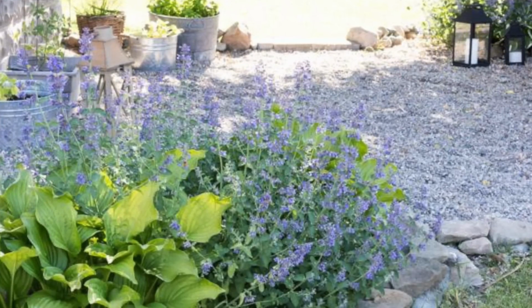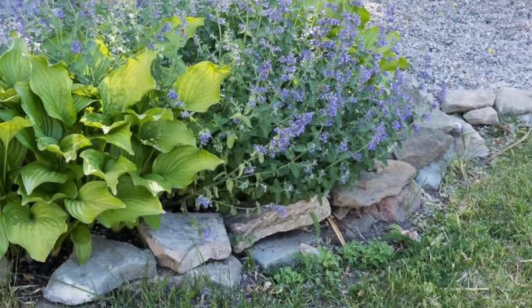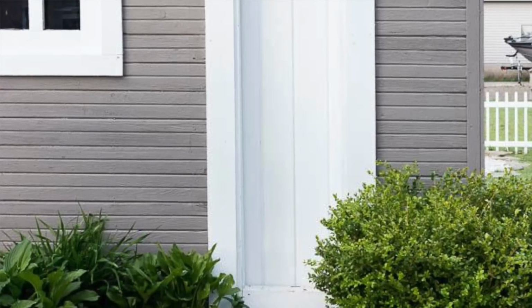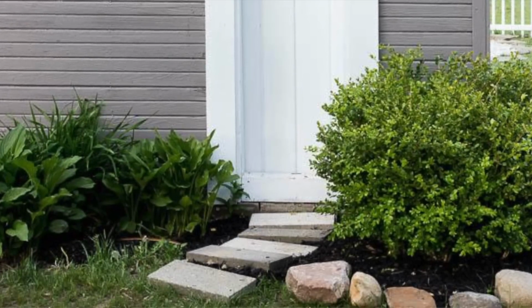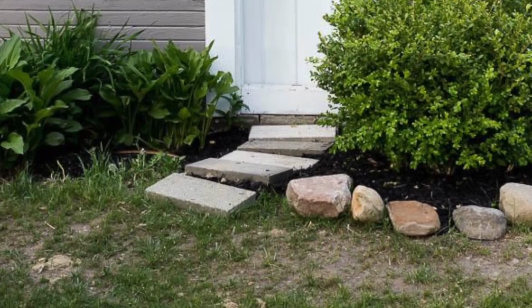There's just so many different ideas that you could do with stone. I've even seen it along the side of the house. If you just wanna lay it right along the ground, tear the grass up and plant stuff right up against your house and have that stone border, it adds so much charm and it's so beautiful. So that's my 3rd tip for you guys.